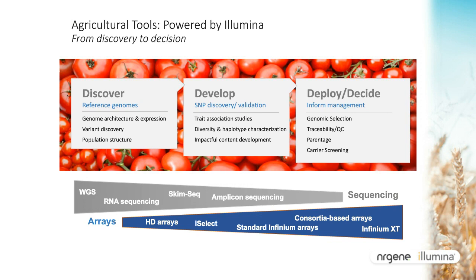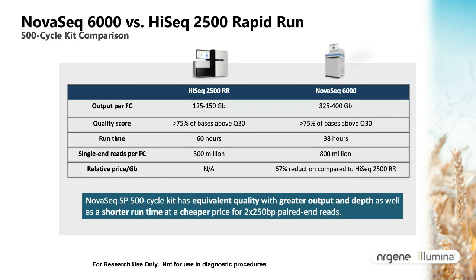And then our array technologies are wonderfully complementary in the way that we can have high-density arrays to do those reference populations and trait mapping experiments with hundreds of thousands of SNP markers. And then we have smaller, more high-throughput, low-cost arrays that can enable those high-throughput routine genomic selection and marker-assisted selection type approaches in breeding. And a lot of this is being driven by that NovaSeq system, which has an unprecedented and absolutely unmatched level of throughput and an unmatched quality as well in terms of next-generation sequencing.